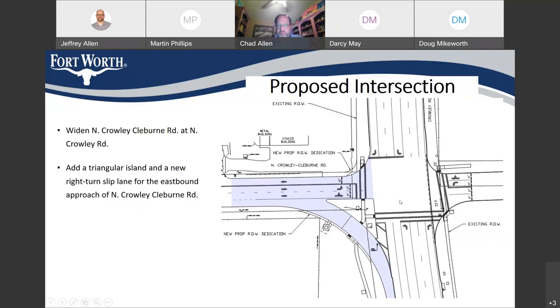So in general, we're widening the roadway right here at the intersection. We're also adding this triangular median that you can see right here. And again, we're adding this right turn lane, this free right turn lane. So folks won't get caught and backed up here. Folks who want to turn right will be able to turn right much more easily instead of having to wait for people to make this left turn and go north on Crowley Road.